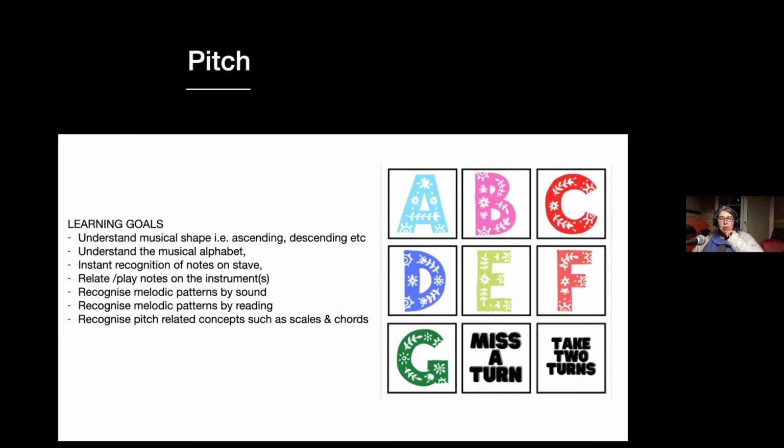I think these would probably be very obvious also, that you'll start by learning about musical shape, things like ascending, descending, repeating, and so forth. You'll understand the musical alphabet, the instant recognition of notes on the stave. You'll relate it to how to find that note on your particular instrument as well. And then you'll recognize particular melodic patterns, which is where the musical shape also comes in, by hearing them or by reading them. And similarly, all the various concepts such as scales and chords.